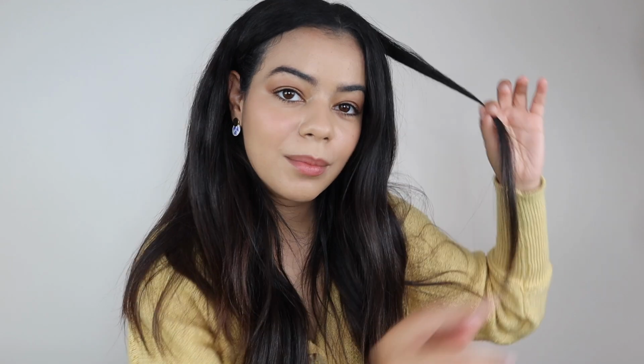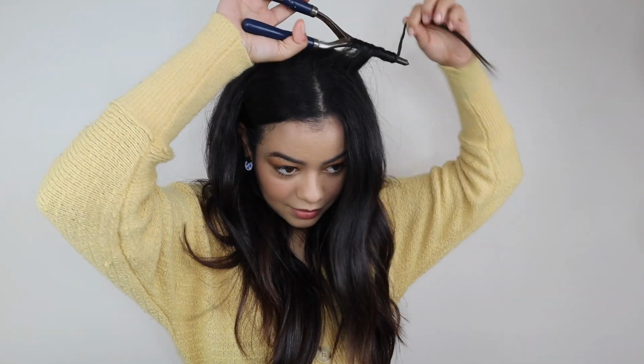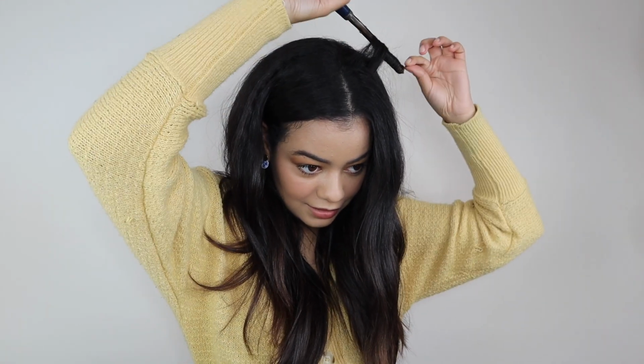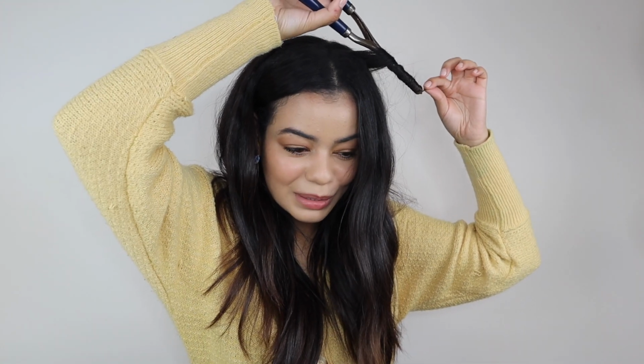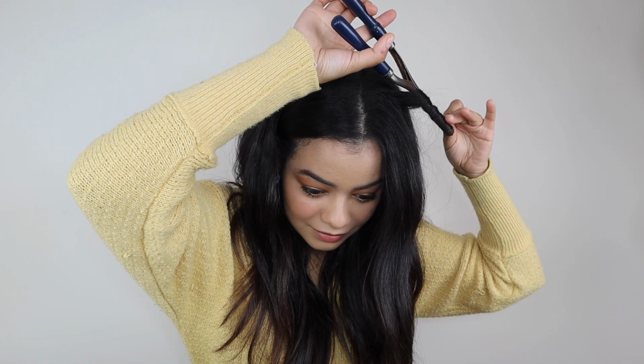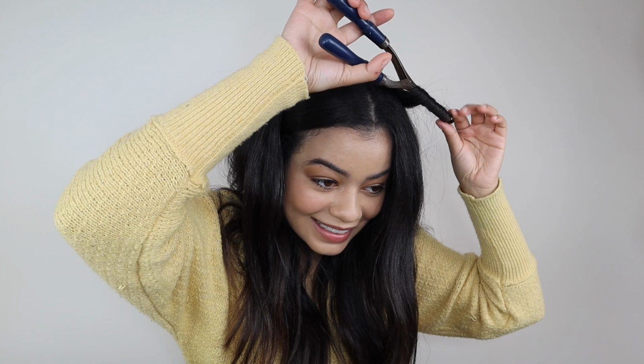Okay, so I think I let it warm up for enough time. So I'm gonna try it again. I'm gonna do it like a curling wand. I don't know if this is gonna work because this is very small and my hair is a little bit long, but we'll try it. It feels warm but not too warm. Let's see. Oh my god, what a cute curl.